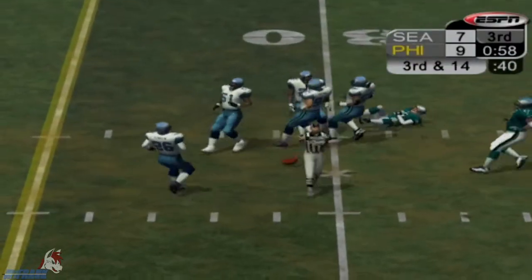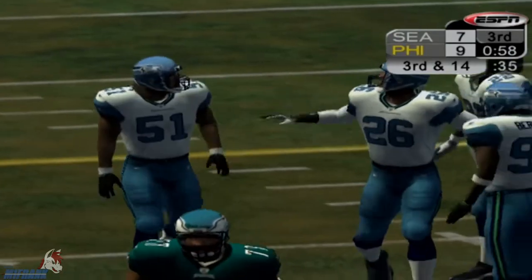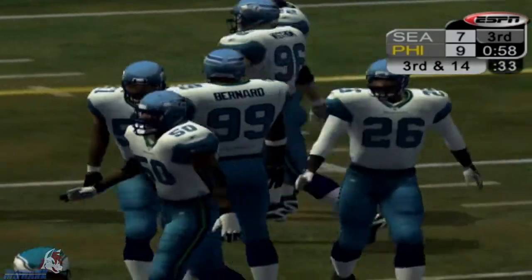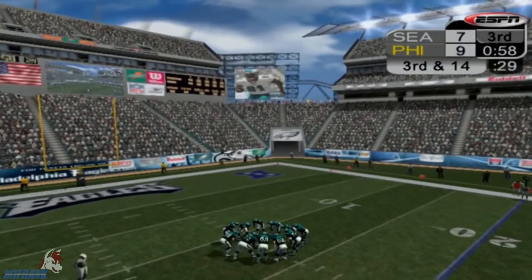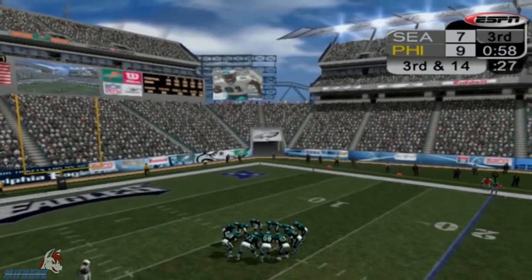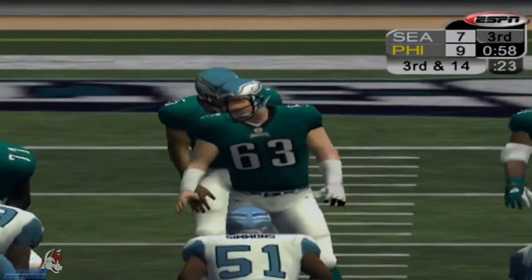McNabb lobs this one over the middle. Pass is incomplete. It's tipped. Incomplete, with the deflection. Anthony Simmons knocked that pass down. And he made sure the only one to touch the football was him. That'll give us a third down, and the defense was ready for that call. Well played, and a good job of not giving up the short pass.